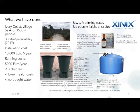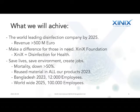This no-tech solution we have shared with UN organizations and anyone who wants more information about it. We give it for free. We have no interest in having anything back. It's a no-tech solution. A little bit of our achievements.